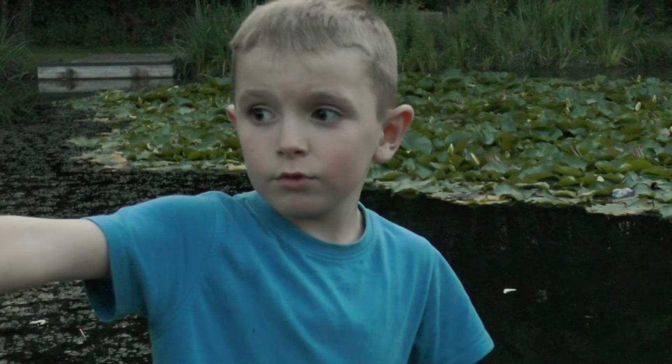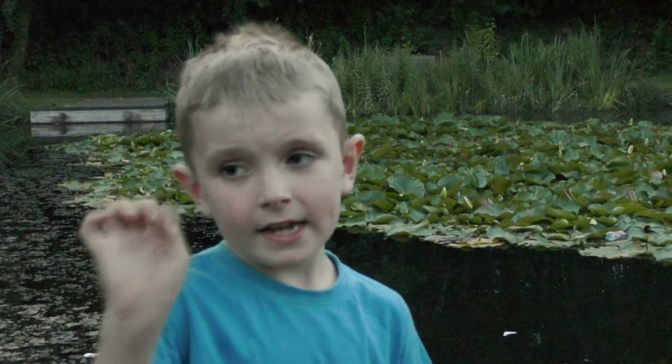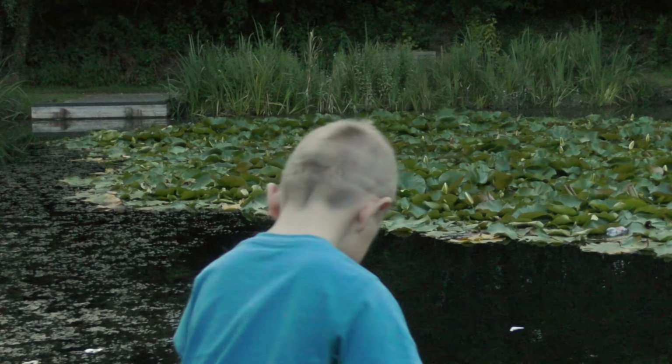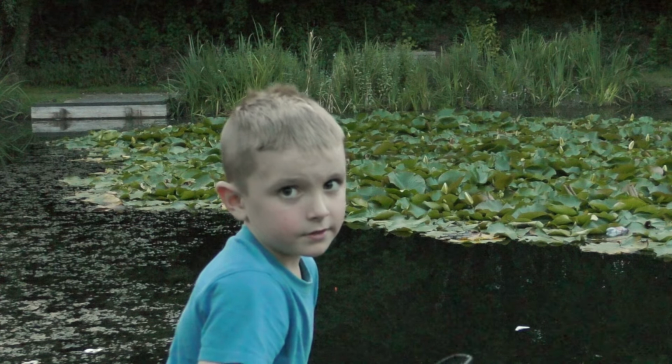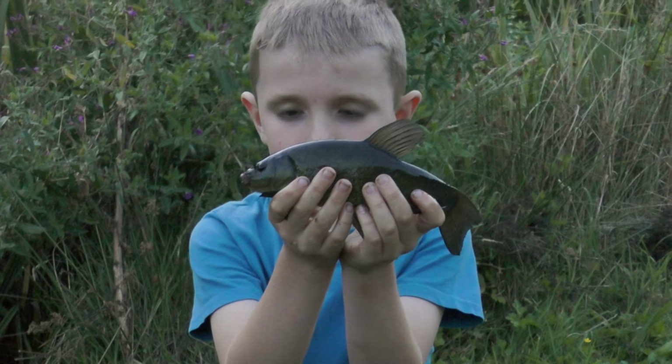My dad had to get the rod to get it out. I had to cast it out. And then I said, do I still have the fish? And yes. And guess what it is? My first tench. There we go. Eddie's first little tench.